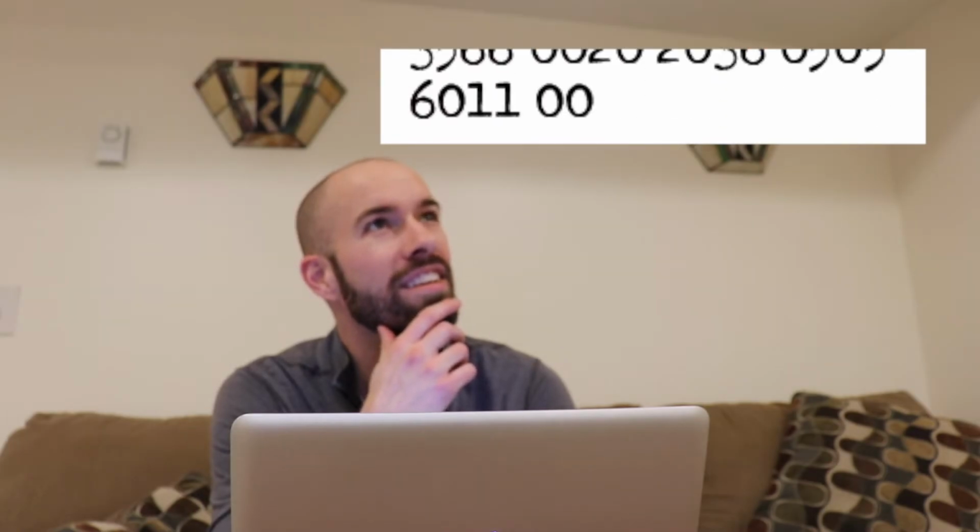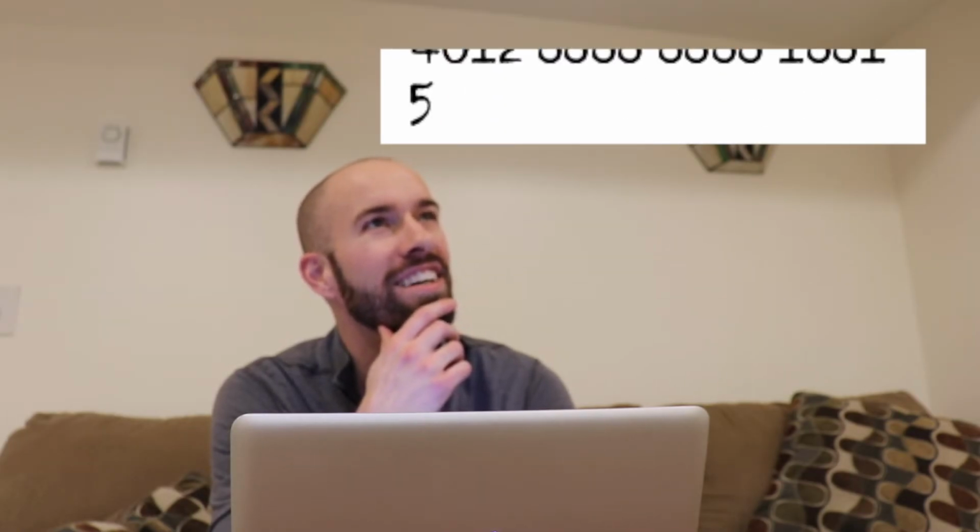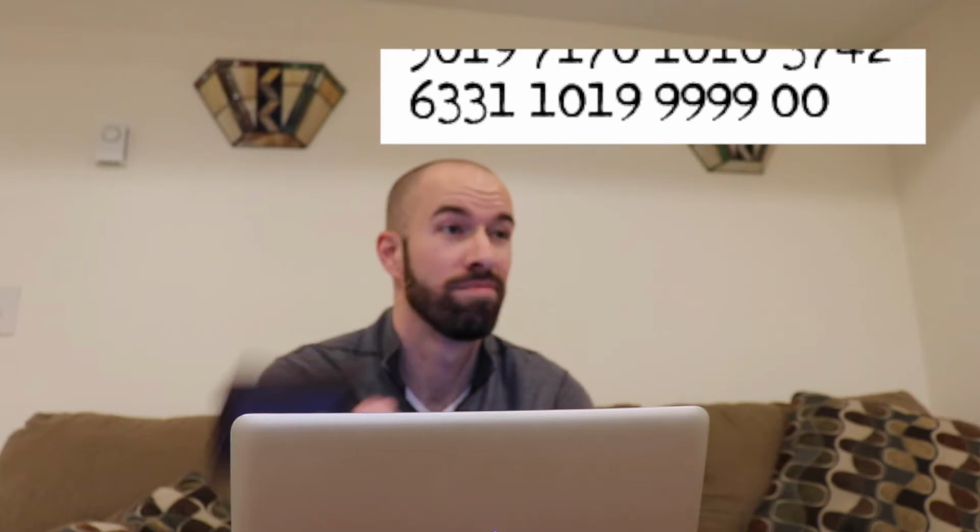Are you sick and tired of forgetting your credit card number and having to get up and find your wallet every single time you need to buy something? Well, no more. Introducing Memorizing Your Credit Card Numbers.